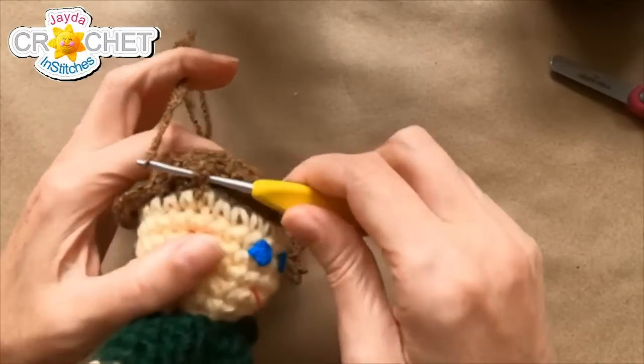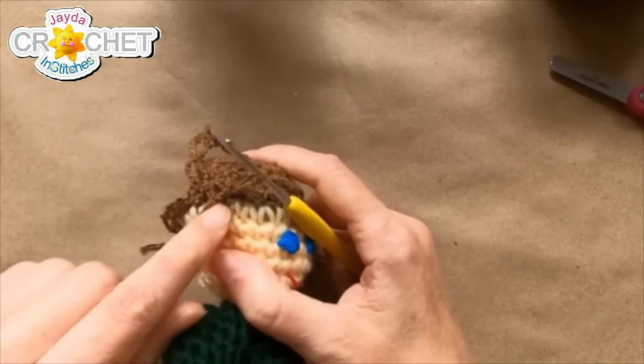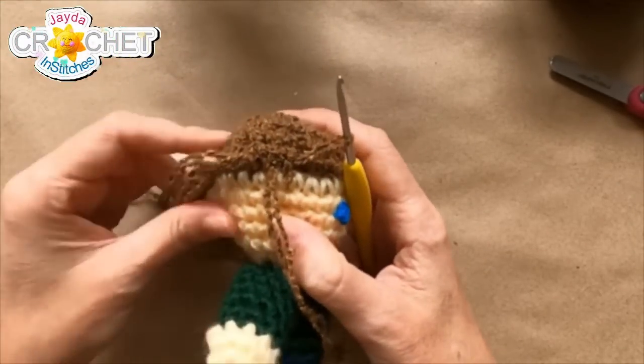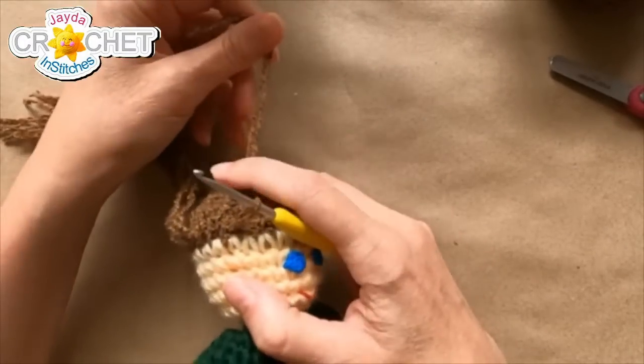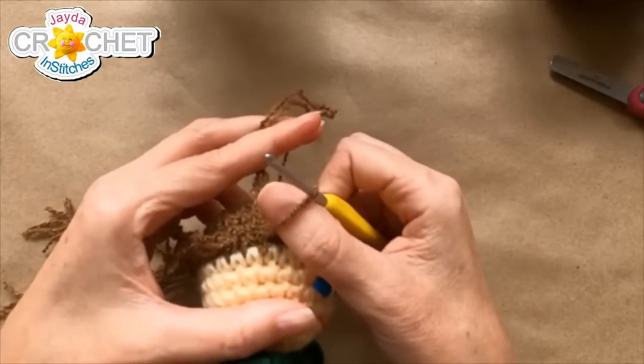So I'm just pulling the new knot, the new loop through the old loop and through the next stitch, tightening that other loop before I leave. And the hair is growing. So there's my current yarn tails, my new loop. Here it is here on my thumb.